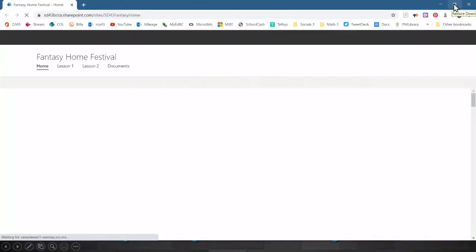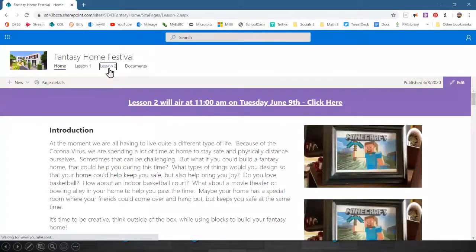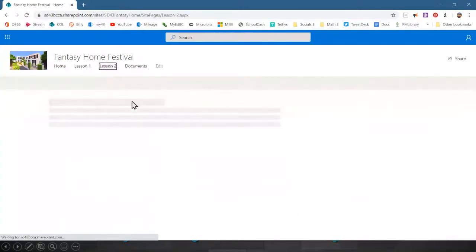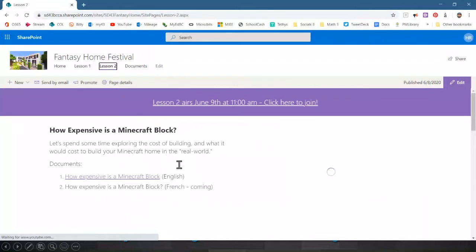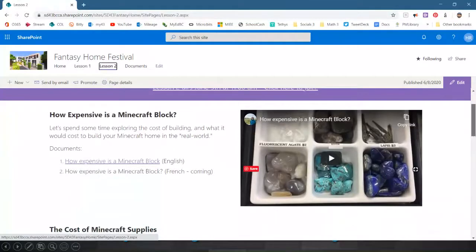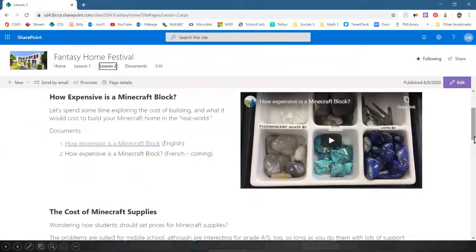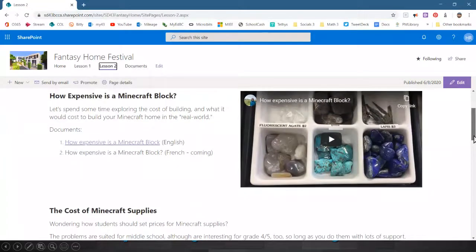Okay. So when we get there, what you're going to notice, there we go. So there's lesson one and lesson two. This relates to our webinars that we're hosting right now. And the video that you want to preview for sure, it's just an interesting exploration no matter what grade level you're in, and how expensive a Minecraft block could be. And then I use three samples. I look at wood, concrete, and lapis lazuli. And the other things that you can do, I'll let you explore that video on your own. You might want to watch it in your classroom or watch it at home.